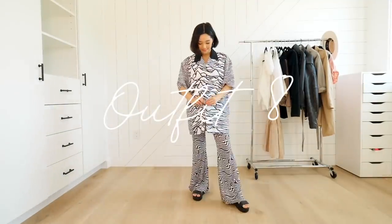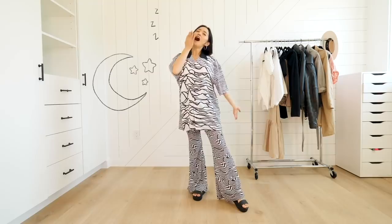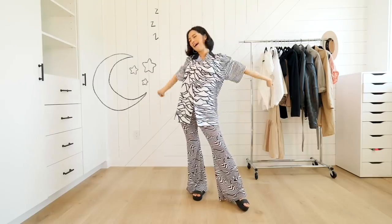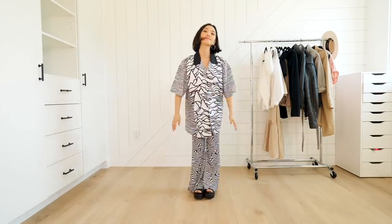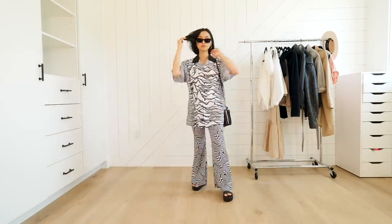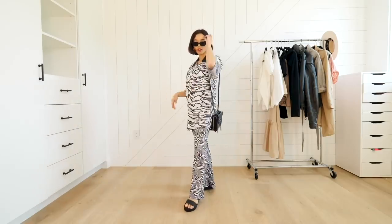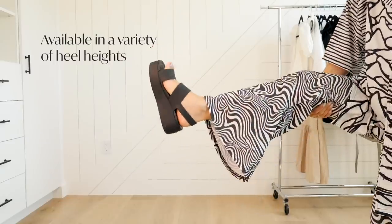Oh yes, come through with the coordination. Honestly, this kind of looks like a PJ set. Like you just rolled out of bed and you're like, oh hey, I'm here at brunch, sorry I'm a little late. I made this look like an actual outfit by adding my cool girl black sunnies and a black leather bag. The Crocs add a little bit of height to make it just a little bit more formal.